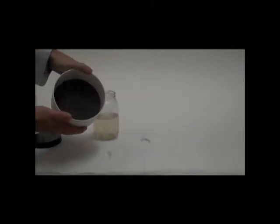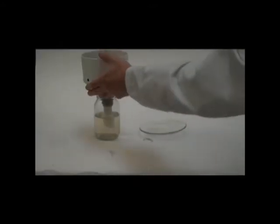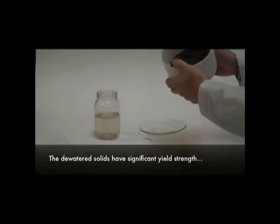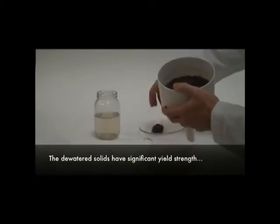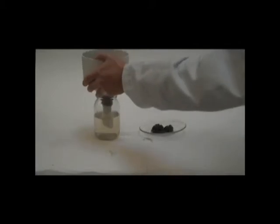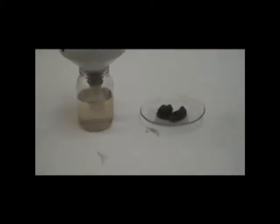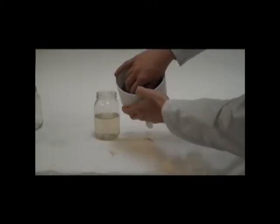So to illustrate that, we'll show that this material has just been gravity filtered. We can pick that material up. It's clearly not a fluid. It doesn't move. And then to further demonstrate what this material would look like when it's put in a mine pit and has its own weight pressing upon it, we'll take a clump of that and just press it between paper towels to simulate that compression. So that's what you'll see here.